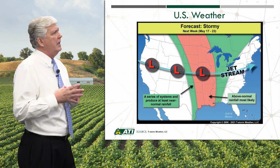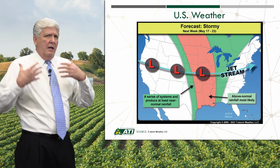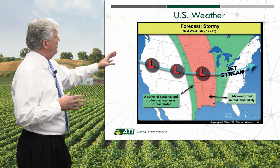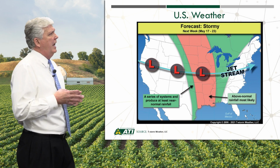Let's look ahead to next week now. This is May 17th to the 23rd. Now we're looking at the heaviest rainfall in that pink area, if you will. Again, looking at above normal totals across that area. And the green areas will be close to normal totals. So we're really looking at probably some stop and go soybean planting progress as we approach next week.